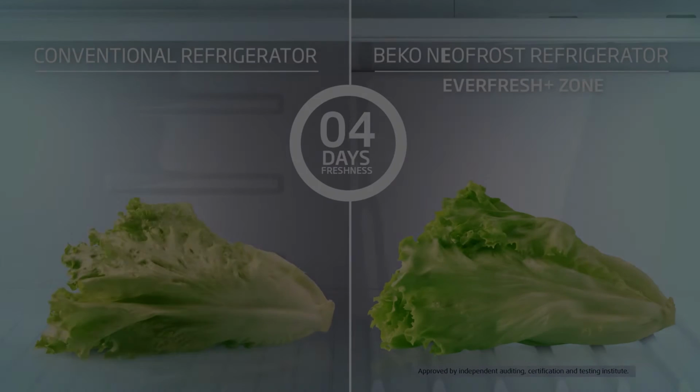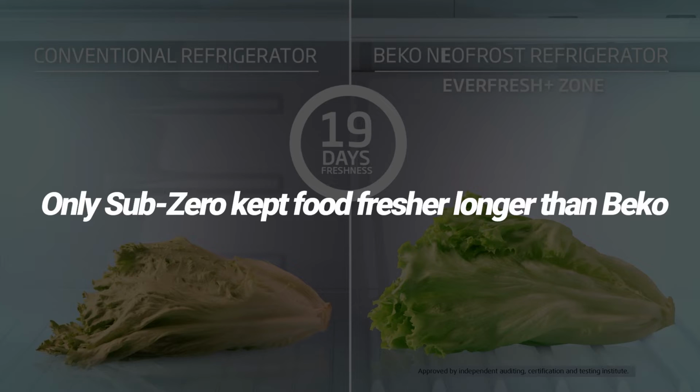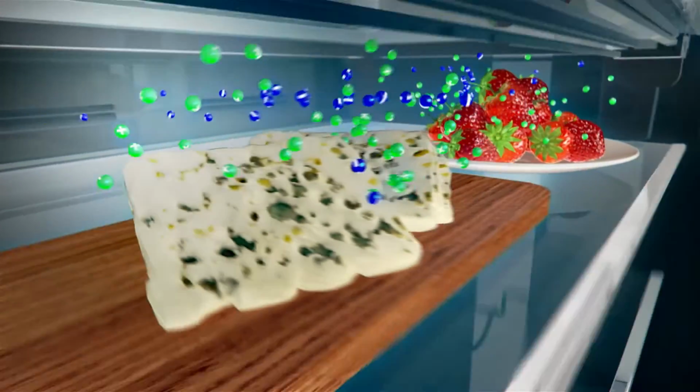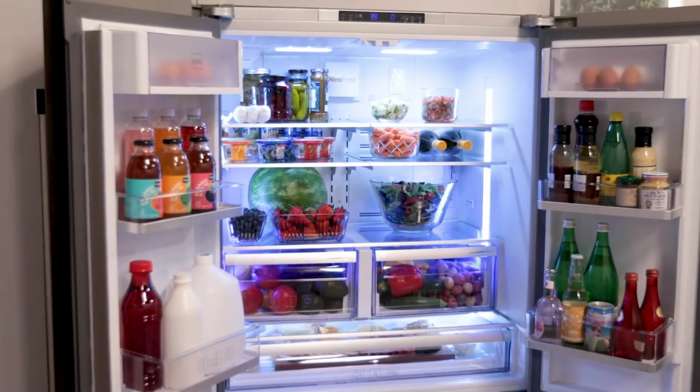In a 4-week test with 5 major brands, only Sub-Zero is better at keeping food fresher for a longer period of time. One last cool feature, it has an ion generator known as Ion Guard technology, which deploys negative ions to counteract the positive ions of odors to keep your fridge smelling fresh.